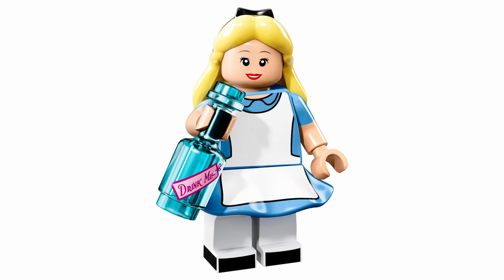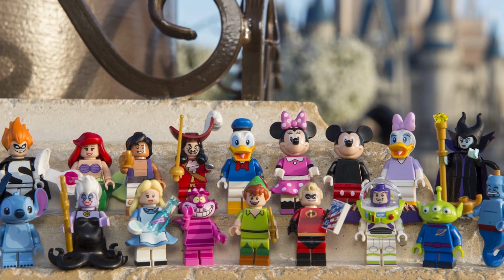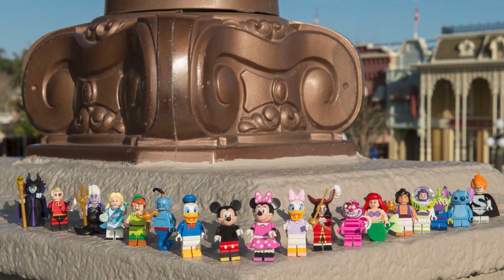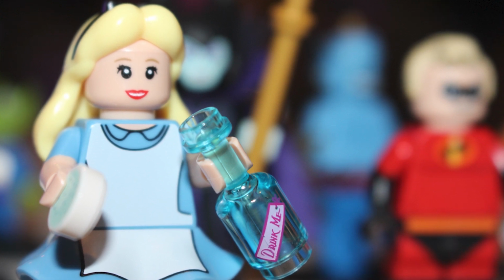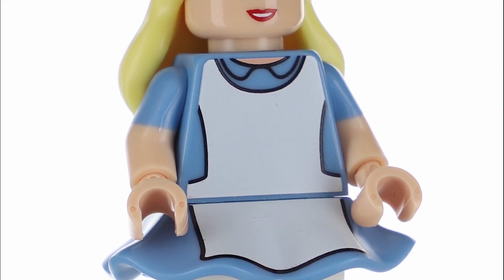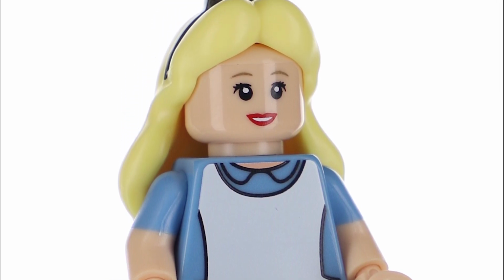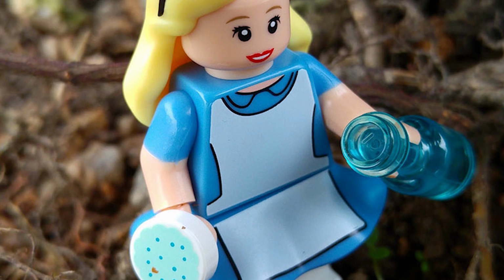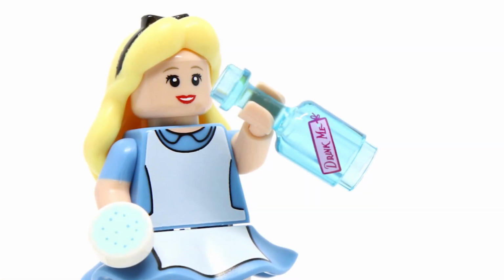Okay, the female protagonist whose name begins with A was one of the most sought after in the first Disney CMF series. And with good reason, she is a very pretty looking minifigure, with this excellently printed skirt piece and a brand new mold for her hair with ribbon on top. For accessories, she also came with a printed cookie and a bottle that says "Drink Me" on it.